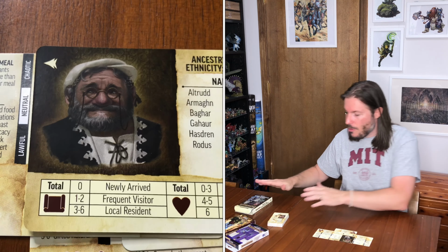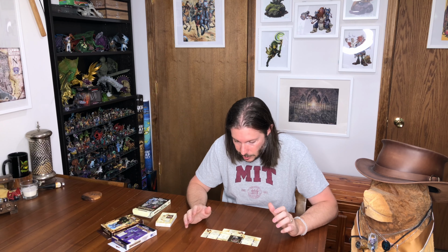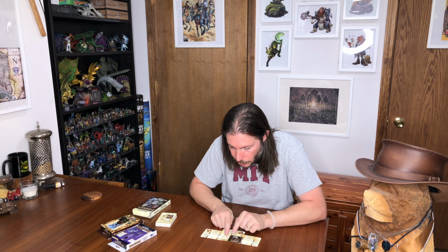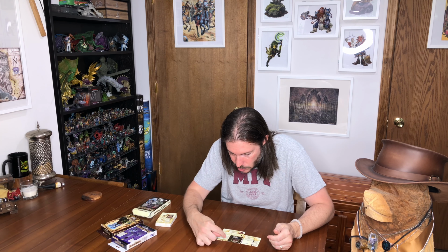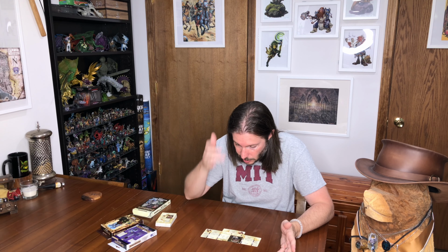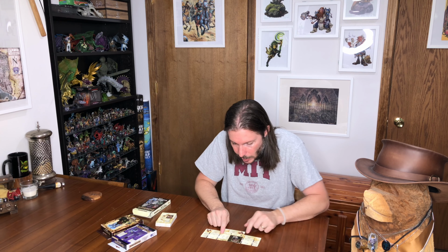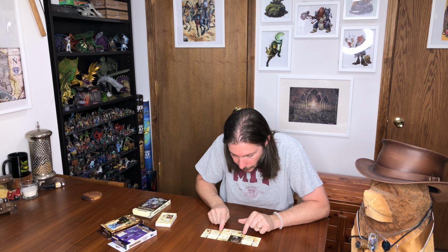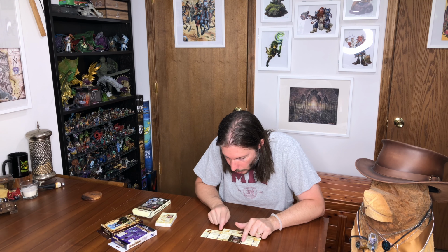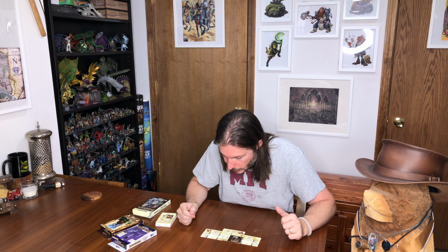So, this little box, okay, you're starting to see the usefulness and I think the power here. You're going to look at your names, okay? Ancestry, dwarf, ethnicity, bam, we got it. Names, you can pick a name of your own, but you got a nice selection there. We're going to go with Torval. Okay, this is Torval, the dwarf. Excellent. Then we're going to have these little arrows here that are going to point to what their alignment is. So we've got chaotic good. Okay, excellent.